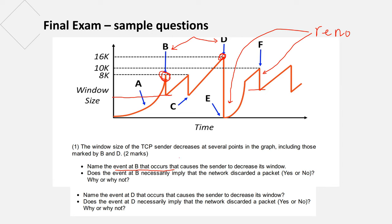I think this one is a quiz question, isn't it? In the slides. So you can see in the final exam, we do test the quiz question. This is the real final exam question, but you can find it in the lecture slides. So try to go through these lecture slide questions. It is very important.